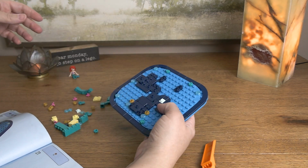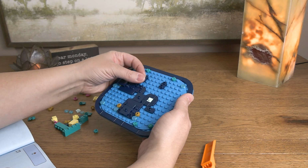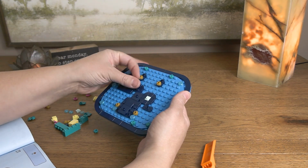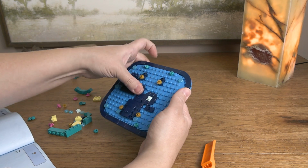I'm still procrastinating on actually building the big Disney castle that Matt got me for Christmas last year. I'm really going to have to stop being so scared of it and just do it. I don't know why it's intimidating me so much.